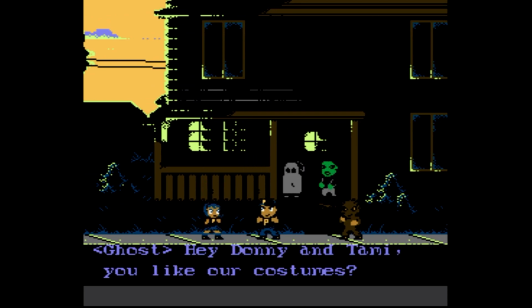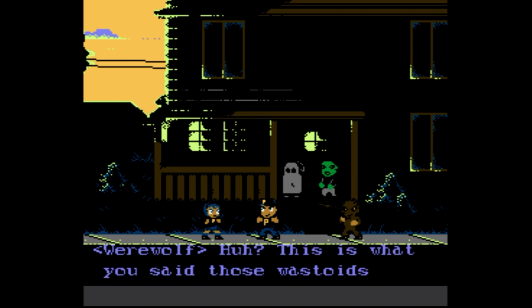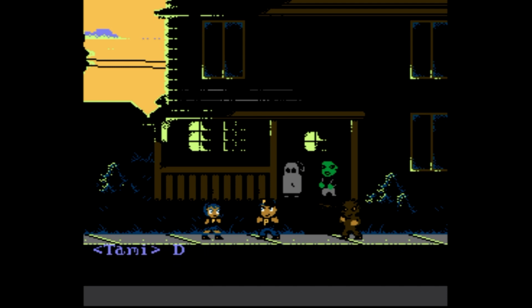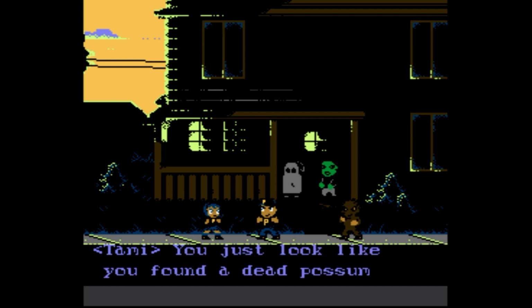So here we go. This is the first opening segment where it's telling us all about the game, kind of some backstory. If you guys want to read all this, it tells you the two characters, the guy with the P on his shirt and the girl, I believe that's a P on her shirt as well. They're the two main characters.